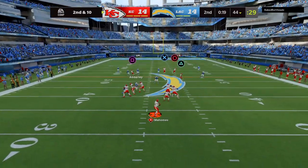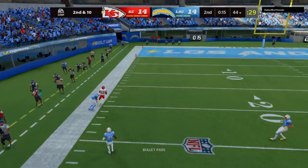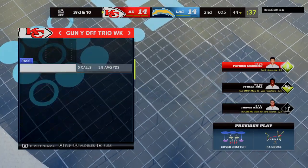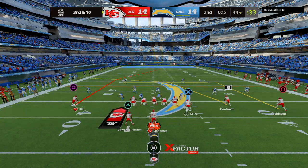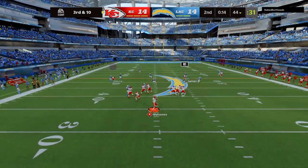Mahomes going to throw. Taking a deep shot here for Hardman. It's incomplete. Took a shot, couldn't connect. Certainly no lack of aggressiveness here. They were hoping for the home run play to get them 6 points. They're hoping for a catch, maybe a call, but they figure they can at least get into field goal range with a completion.